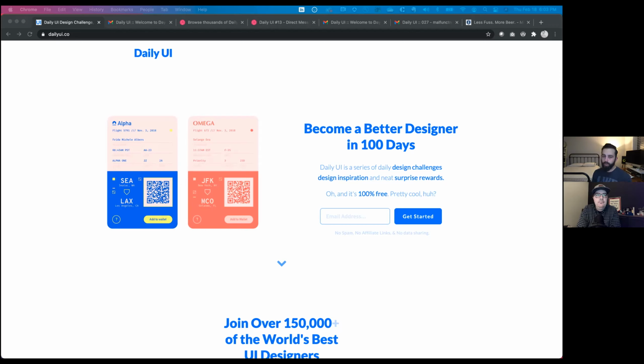dailyui.co is a really cool website where all you do is plug in your email address, and then they email you a prompt every single day for 100 days straight. I think they actually don't do it on Saturdays and Sundays, so it's just Monday through Friday. But when I started the challenge, I was like, I'm just going to do it 100 days straight, not take the weekends off, because I just want to crush through it. So the challenges I usually just look up on Dribbble. But typically they're a really quick brief.